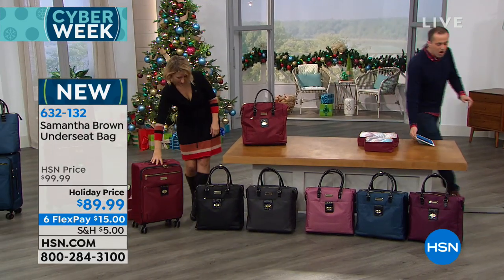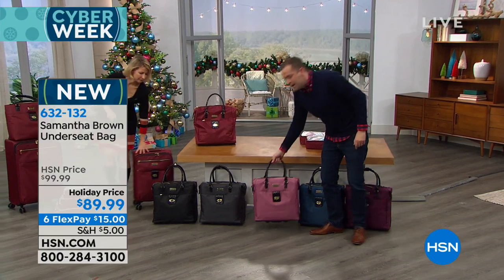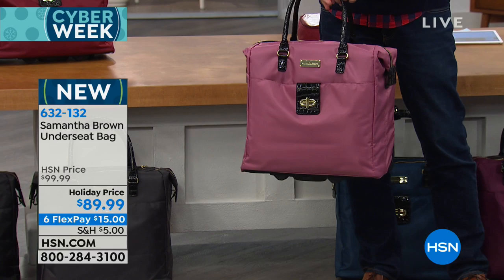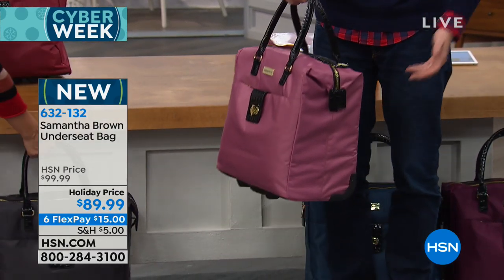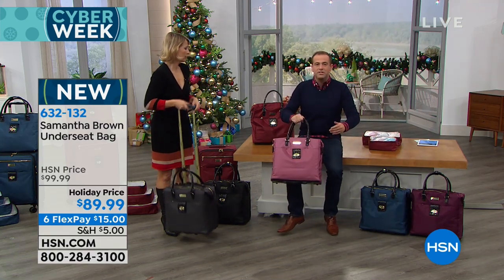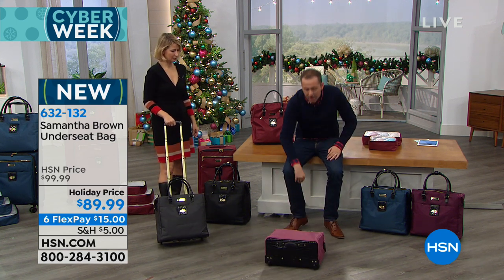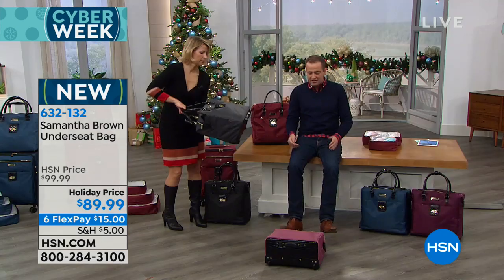Real fast, just so you know, the reason why I've always loved this for my mom is because when she gets on the plane in Manchester, England to come see me in Florida, she's by herself. What I don't like is when she has to take a bag and lift it up over her head. With this bag that Samantha's made, she's made it so that when my mom sits down on the seat, it fits underneath the seat in front of her. So the size and dimensions are perfect to sit and nestle underneath the seat in front of her.